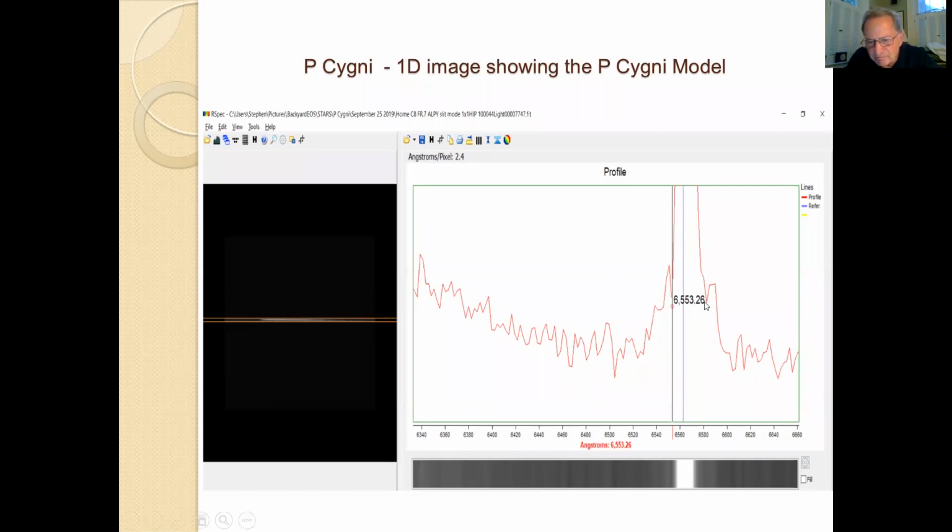So here is the prior 1D image, and I zoomed in on hydrogen alpha. So you can see this broad line showing the hydrogen alpha, and right next to it is an absorption line of hydrogen alpha. So in one image here, we have an emission line of hydrogen alpha and an absorption line of hydrogen alpha. And if we know the difference in number of angstroms between the absorption line and the regular emission line and where we expect it to be, we can actually calculate the speed at which these gases are being blown off.